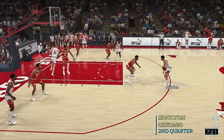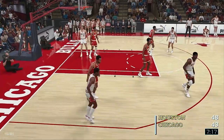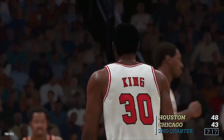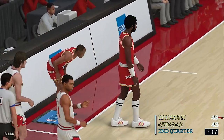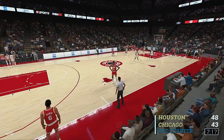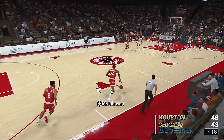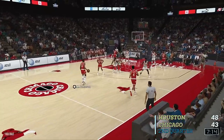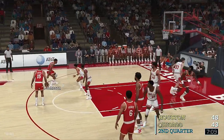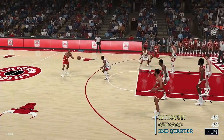Jordan outside. From about 19 feet, out of bounds, Houston takes possession. Well, I think that pass caught him off guard, but it showed us good hands, too. McAdoo is checked in for Houston. Johnson comes in for Scott. Rockets leading by 5. Johnson outside. Johnson up top. Pass to Tucker.